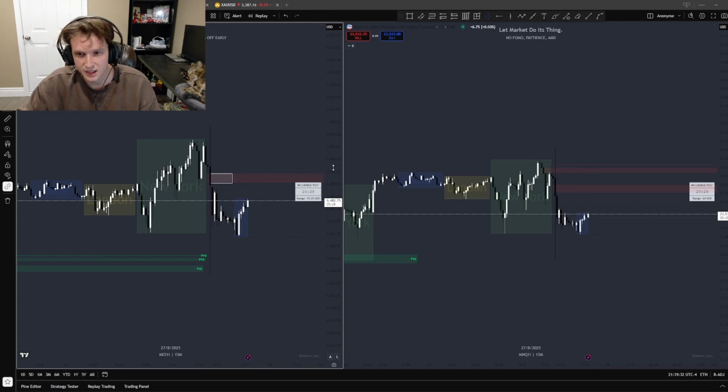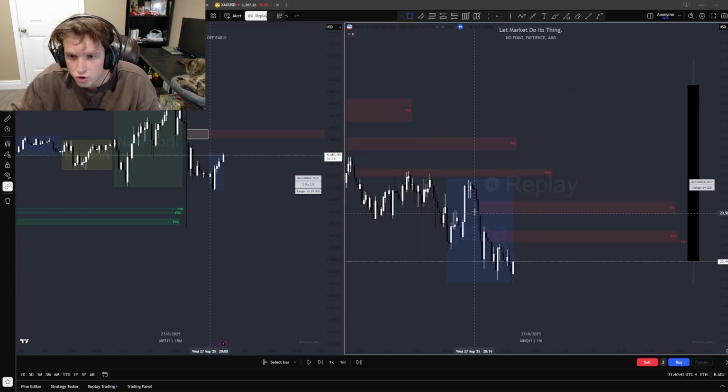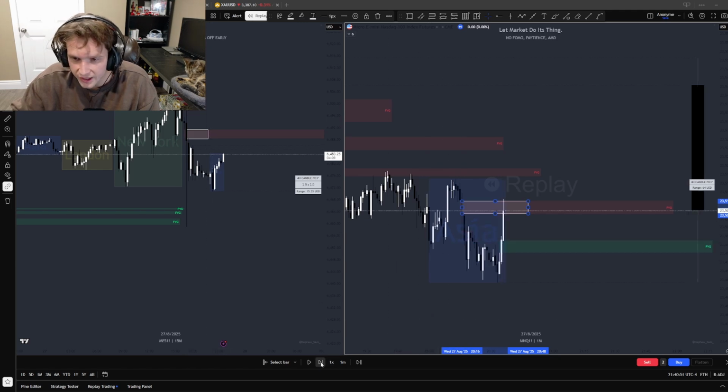Let me find you guys an example really quick. This is going to be just a very quick example here. Let's say we wanted to go short off of this fair value gap here, right? And let's just say we want to go short here due to being in a downtrend, big fair value gap, big move down. We let the trade play out here.